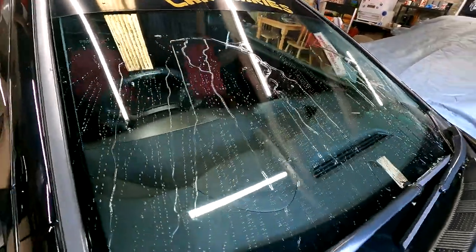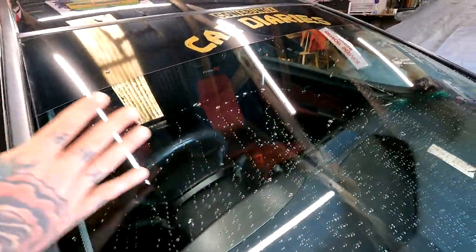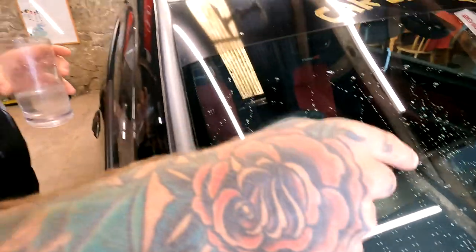Look at that. The idea of it is, when you're driving and the wind is pushing against it, it pushes the water off. I mean, look how much that's beaded. Every single speck of water on that windscreen is a single speck of water rather than it sitting all over the windscreen. Every single one is beaded.